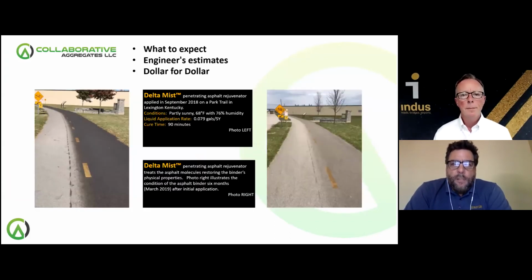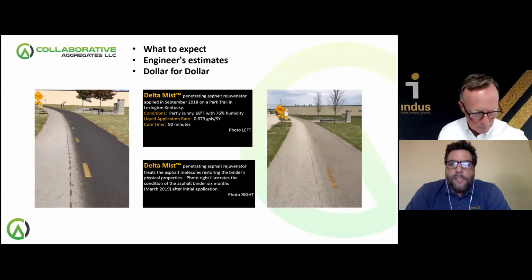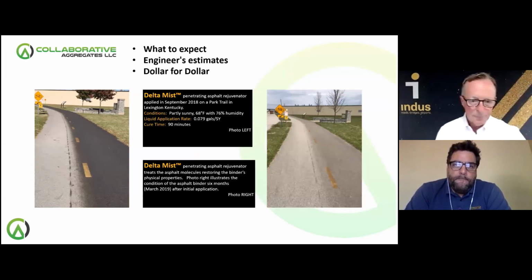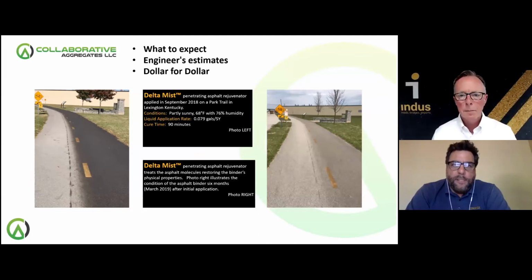Next slide. So what to expect? There's an example of a lane applied. You come back 6 months later, you can still see the material very visible on the surface. Engineers' estimates, it really depends on a lot of factors, but the material cost is relatively inexpensive.